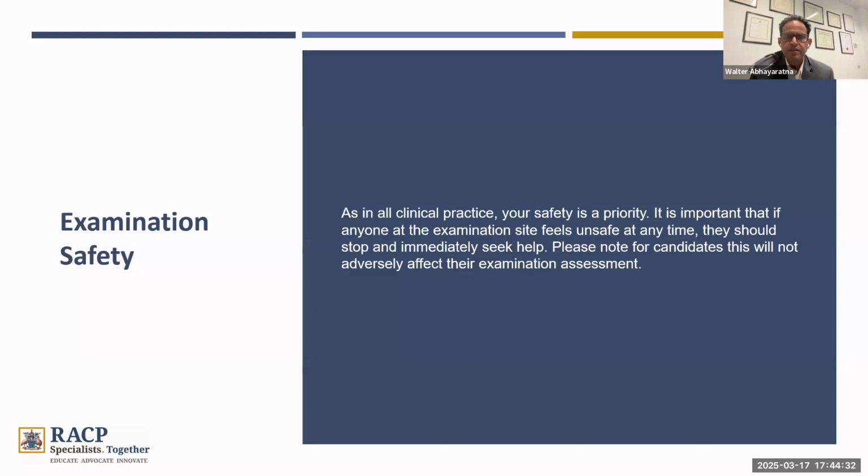This is a reiteration about examination safety. As in all clinical practice, safety is a priority. It's important, if anyone at the examination site feels unsafe at any time, they should stop and immediately seek help. Please note, for candidates, this will not adversely affect their examination assessment. There has been a trend in recent years where we've seen candidates report two things related to safety. One is, and it's unfortunate, you can't vet this when you're looking at participants for the exams, sexism or racism or both.